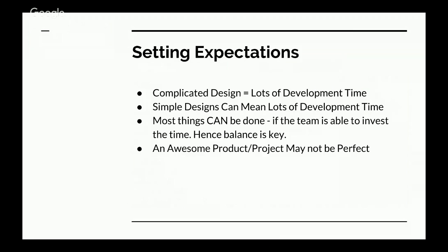And it's important to say that most things can be done. If there's a design element, I don't remember a time in the last probably 2 years when I've said, no, that cannot be done. But the team that is making this investment has to be willing to make the appropriate level of investment in both money and time. And since those very rarely exist in unlimited quantities, balance is key.